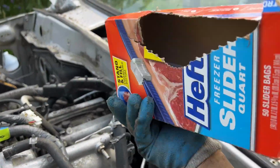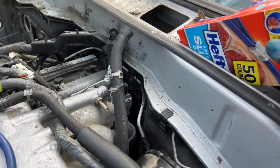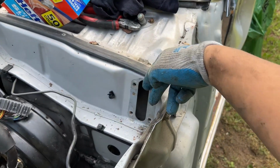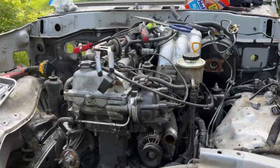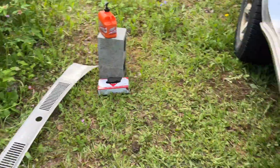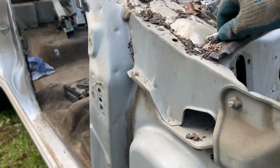Gotta make sure you have Ziploc bags to keep your stuff organized. And then we got this piece off. This piece is just held by a Phillips screw. And then we also got the hinges for the hood. Might as well keep those just in case. This is the piece that I want. This is a good piece though. Really nice, just not the right color, but I can make that work.